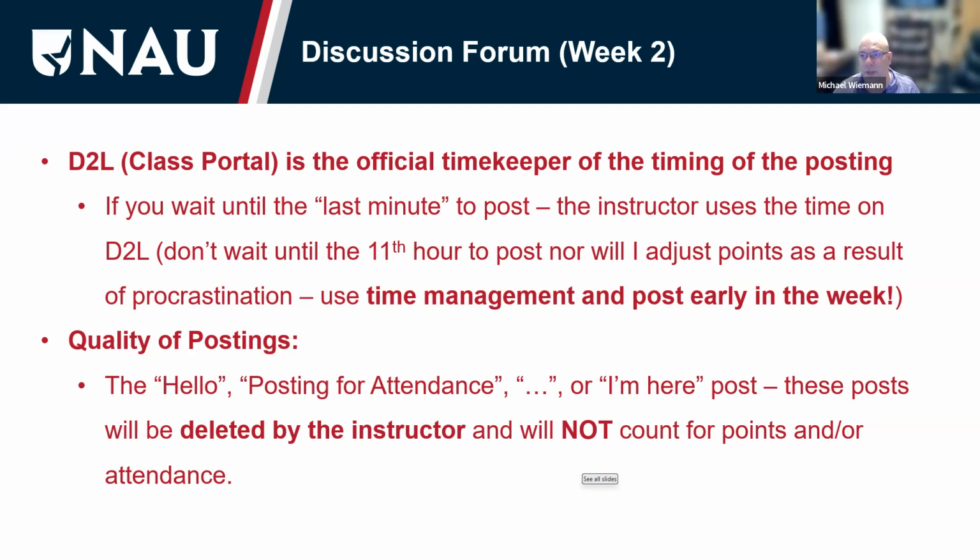So again, don't wait until the last hour to complete that initial posting, because even if you come back and say, hey, my internet connection went down, sorry, again, you are responsible for getting that initial post in by that 11:59 p.m. Mountain Standard Time or Mountain Daylight Time on Thursday.